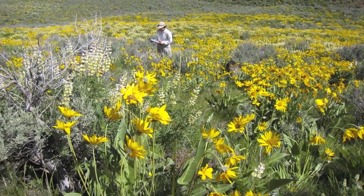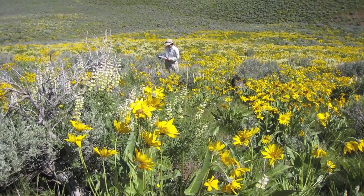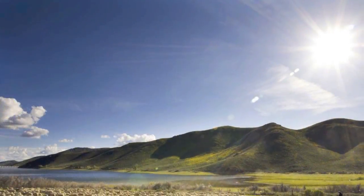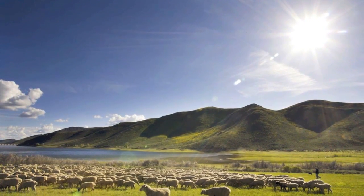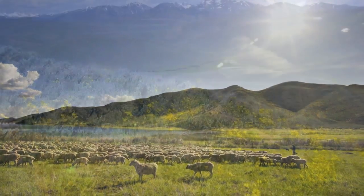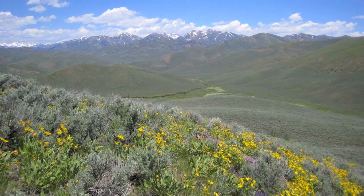And just recently, over the last year, they've been working with the Nature Conservancy again on a conservation easement for the West Fork Fish Creek Ranch over about a 5,500 acre area. And so just here in a few weeks, there'll be almost 13,000 acres that have been permanently protected from subdivision or other development.